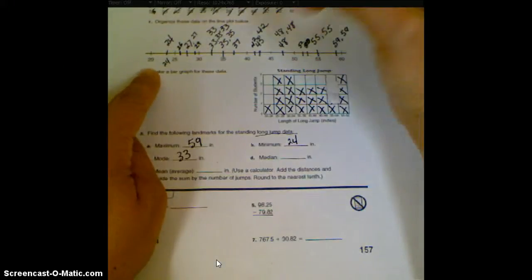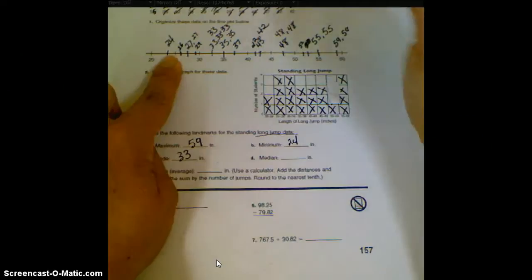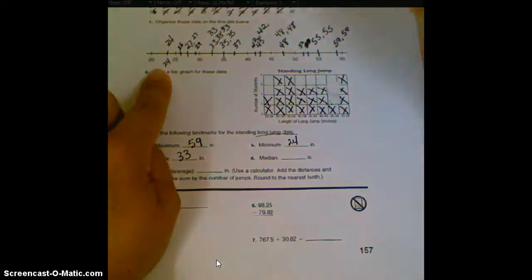Uh-oh, and I see a mistake I made already. When I wrote that 24, I wrote it down there, so I better add that up here quick, so my graph isn't off. See, I've got 2 24s, and I wrote that one down there. I don't know why I did that. That was foolish of me. In fact, I'll fix it right now. I'll put it up here.